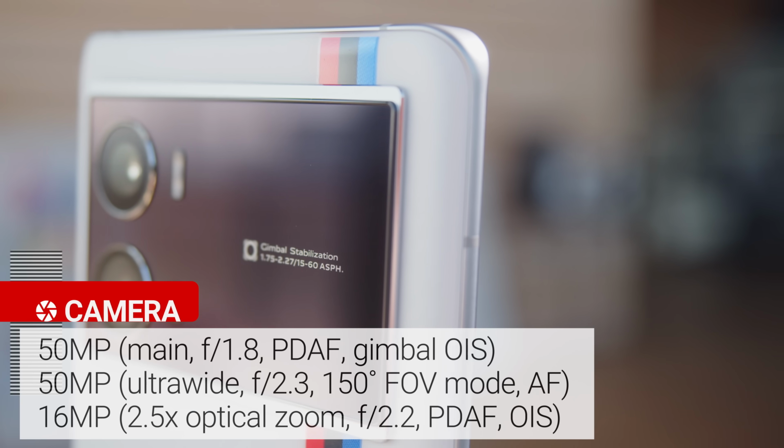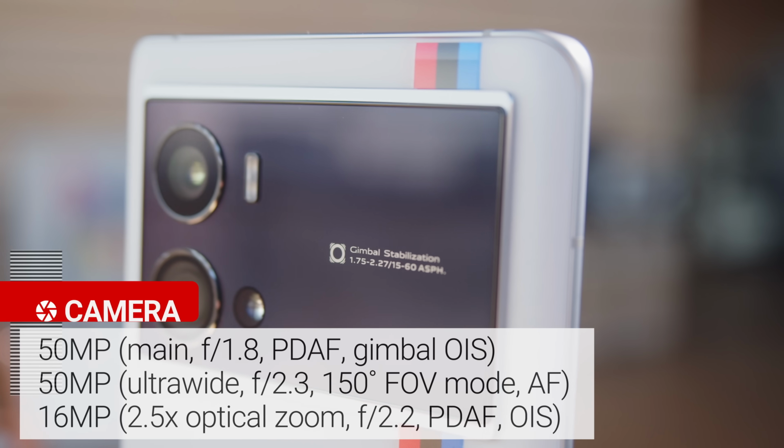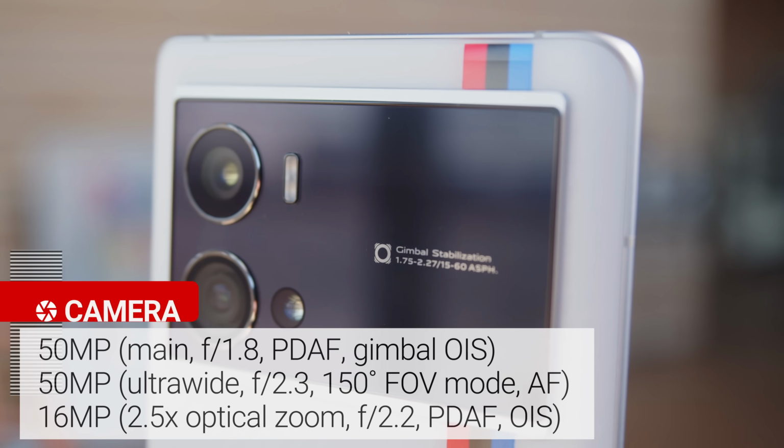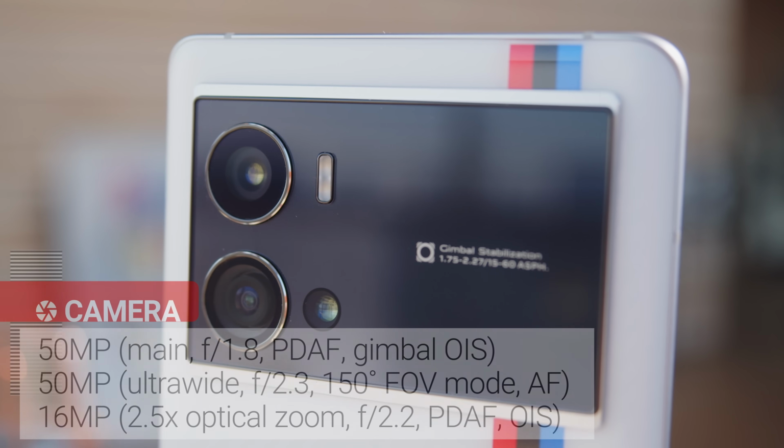And now we've come to the cameras. On the back, there's a 50-megapixel gimbal-stabilized main cam, a 50-megapixel ultra-wide cam with a 150-degree field of view, and a 16-megapixel telephoto cam with 2.5 times optical zoom.